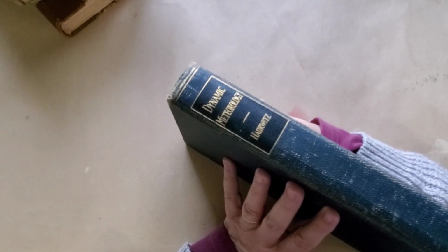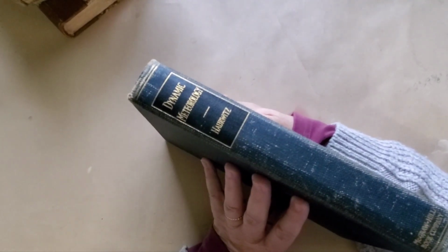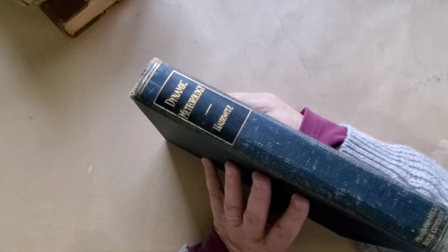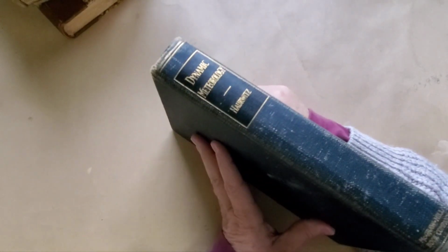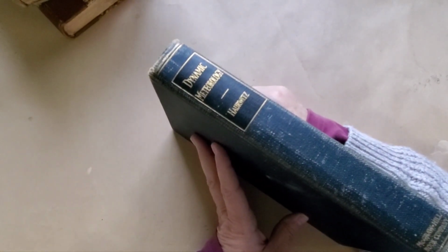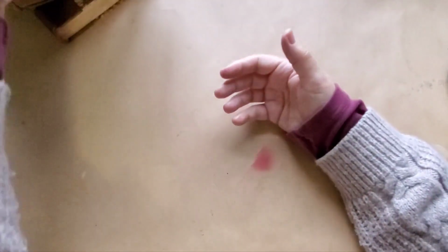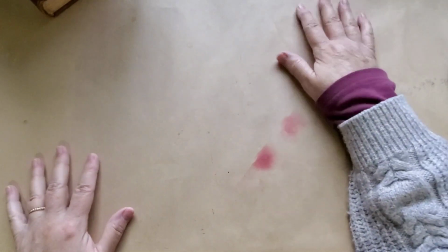I like when someone can put this book away on their shelf and no one will suspect that they've written inside it all their hopes and dreams and private thoughts. They think it's dynamic meteorology, and I mean, who cares about that? I guess except meteorologists. So there's that one. And then one last book. I'm really hoping I can fit this in the screen. It's huge.